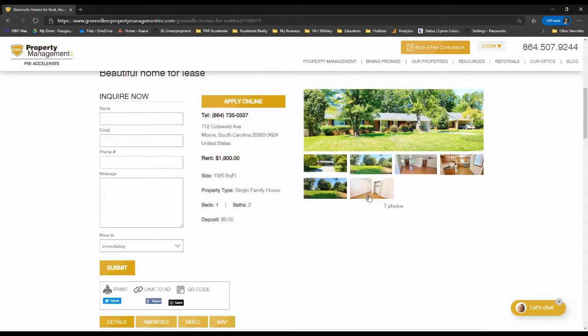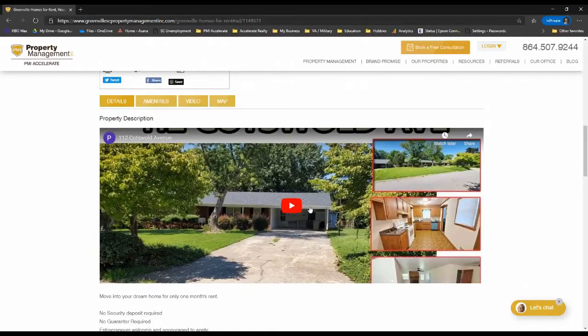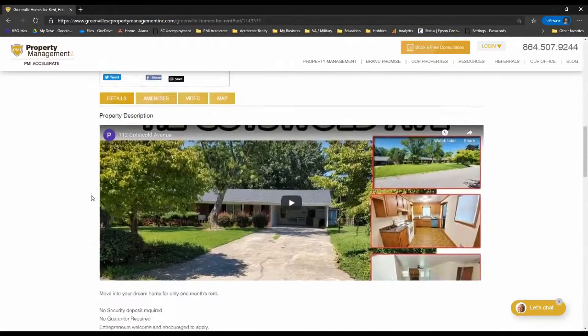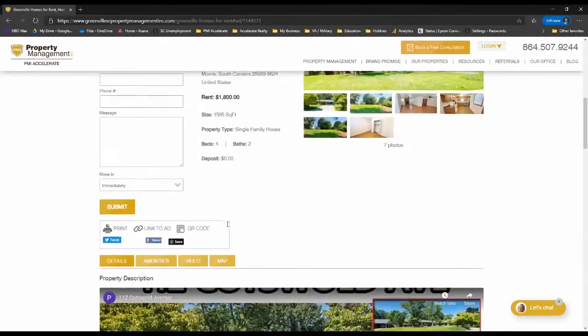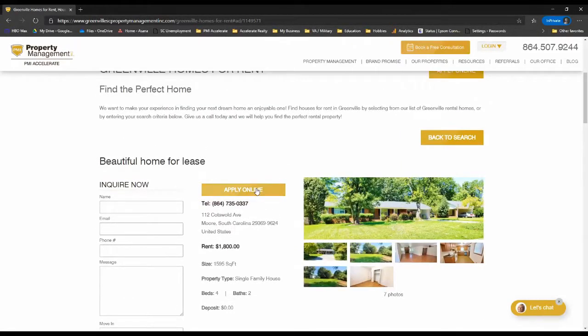So you should see pictures, photos, and a live walkthrough. We do that with virtually every property we rent. And we go from there. Description of that as well. So let's just say, hey, love it, saw it, want to rent it. Got it. Let's start the application process.